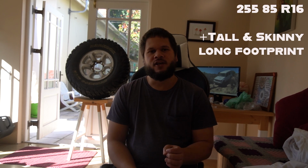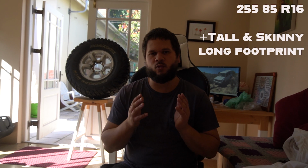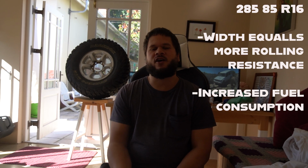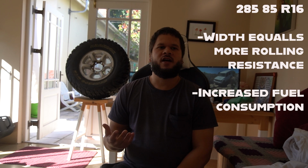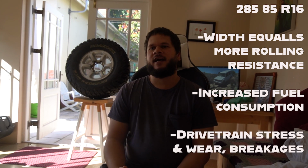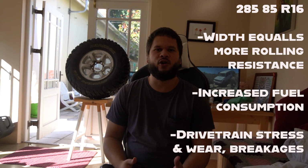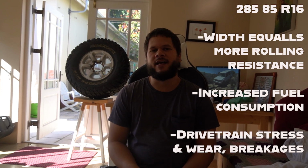On the road though, you will have a lot more rolling resistance because of the width of that tire, which would then increase your fuel consumption as well as being harder for your car to drive, which would mean more stress on your drivetrain and your driveline, as well as just that rolling resistance which would require more from your car to get going. So that is a con to keep in mind.